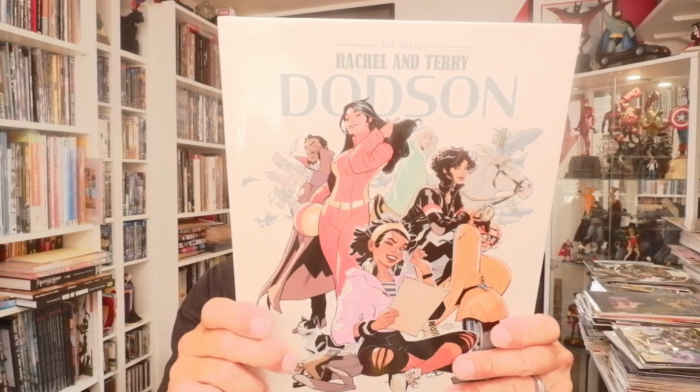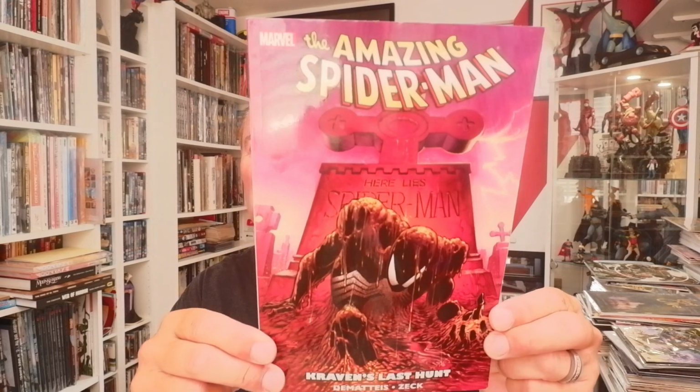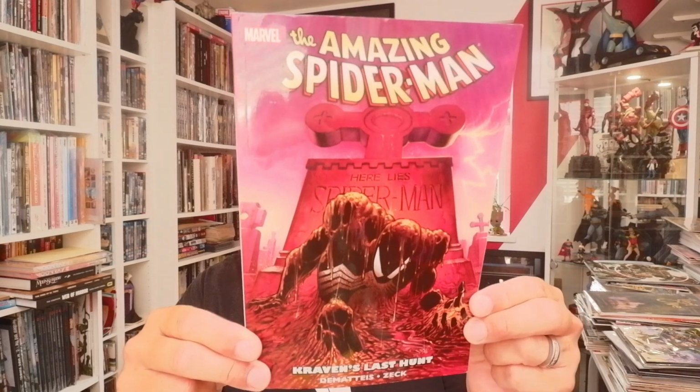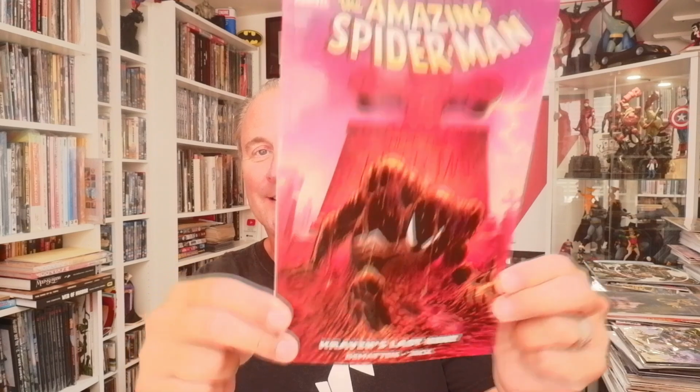Another art book. Rachel and Terry Dodson, great stuff from them. I just love their art. I don't know if they have many detractors, to be fair, but they don't seem to be up there in the legendary heavens. But I've always enjoyed their artwork. A little one that I picked up yesterday, because I haven't got these issues anymore, and the film's coming out, so I had to get me a bit of Craven, The Last Hunter action, and we'll have a little flick through, just for a giggle.